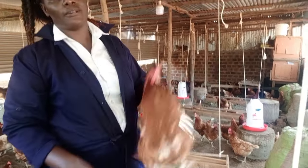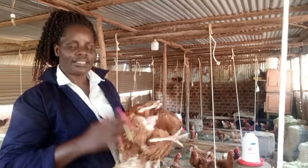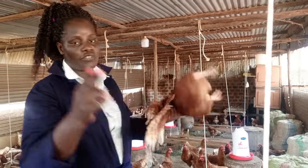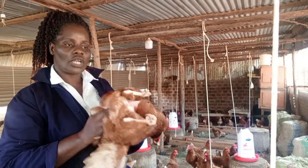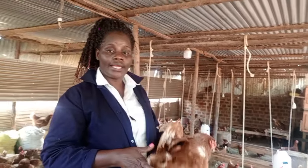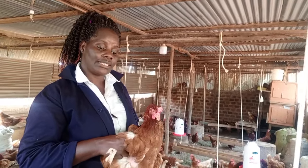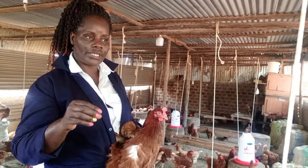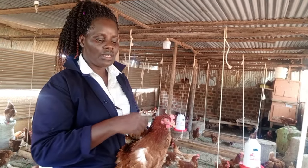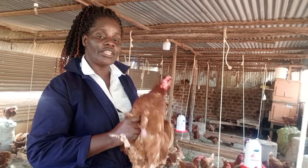And if you touch it, honestly, it is a bit light. It is not as heavy as those other birds. And if you put your two fingers here, trust me, these two fingers cannot enter here. So for today, we are only going to dip this one in the warm water. I don't want to slaughter it because I thought there were so many, but I've realized those other ones are laying eggs, but the friends are pecking on them. So we are going to dip this one in the warm water.